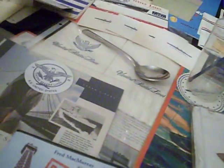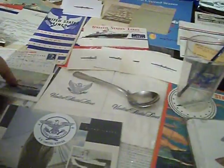As you can see, that's the front. On the back side it even has the United States' post office mark, which makes this one a really unique piece. And this is one that's never been used, but it's the same card as that.